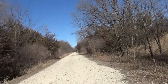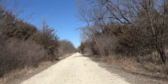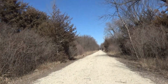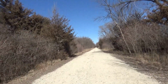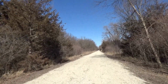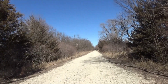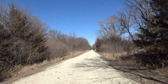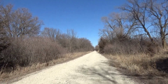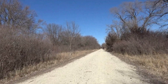This is where the old railroad tracks used to run. After they took all the tracks out and everything, then they made this path. Bicycles and hiking and biking. It's really nice. Oh, let me stop it.